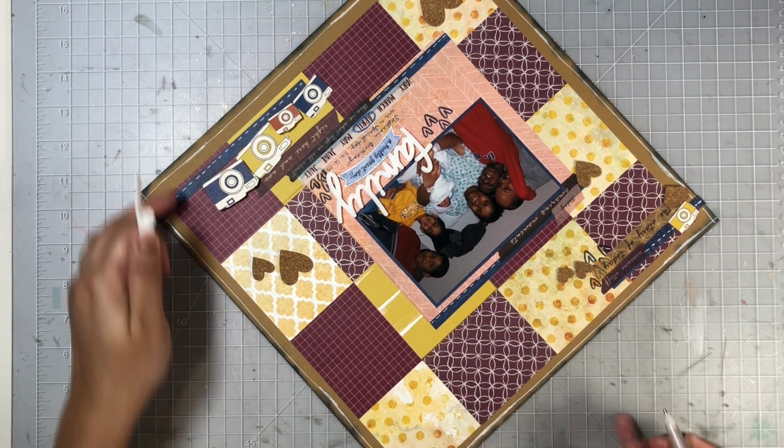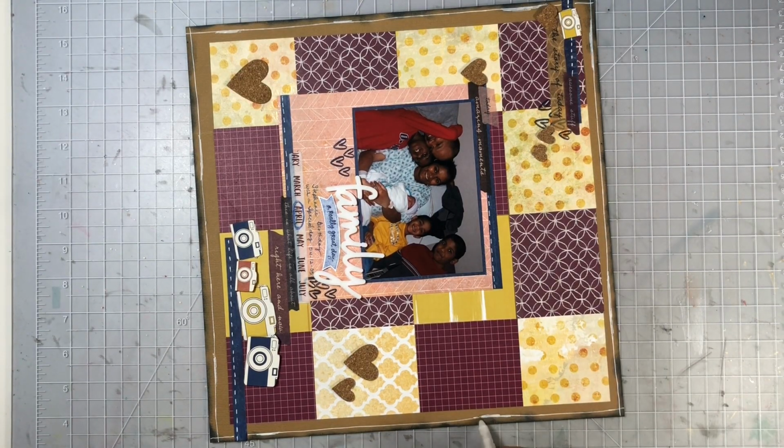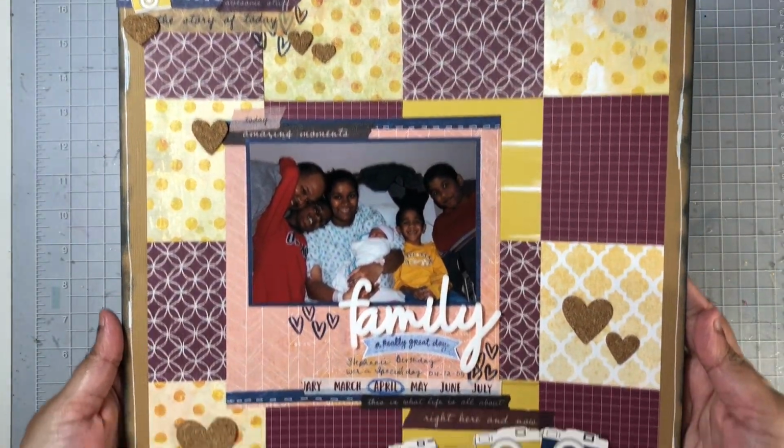I also added a border all the way around, as you can see there. And I'm just thickening up certain parts of my border, not all of it. And here we have the finished layout.